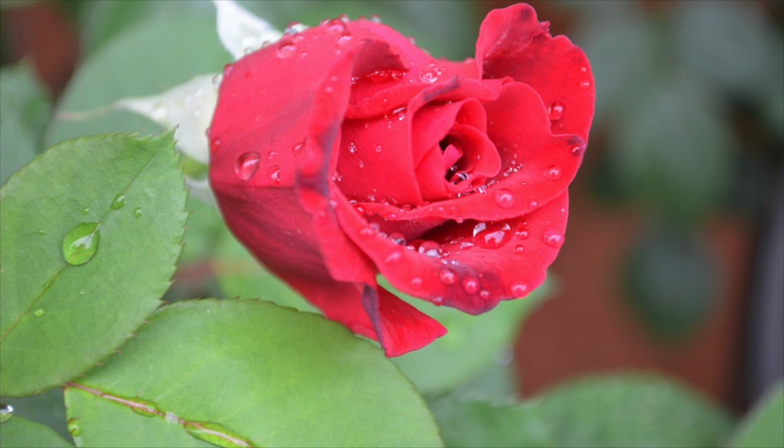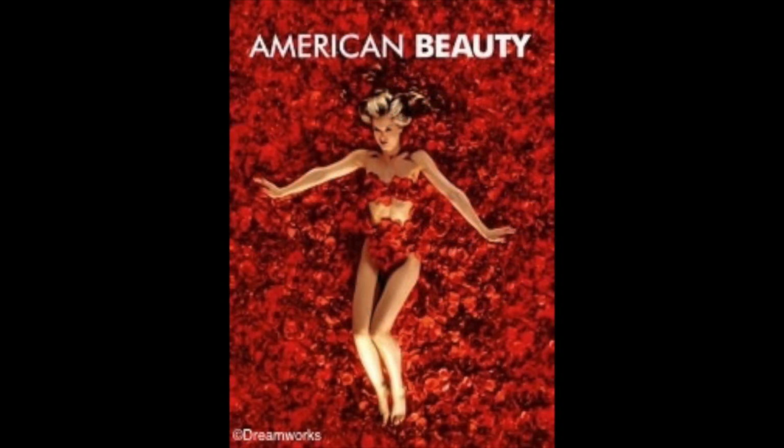It was adopted as the Washington, D.C. state flower in 1925. It was immortalized in a Frank Sinatra song in 1950, and it inspired a memorable movie scene in the 1999 film American Beauty, in which the actor Mena Suvari is filmed lying in a sea of crimson rose petals. Given all these fascinating cultural associations, I think it's time the American Beauty cocktail had a revival.